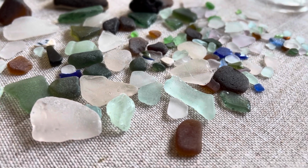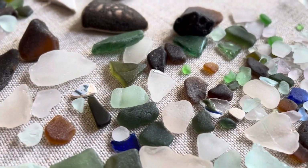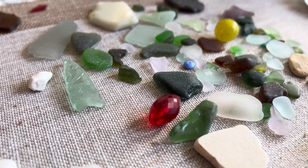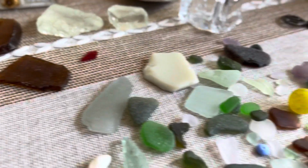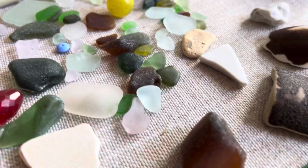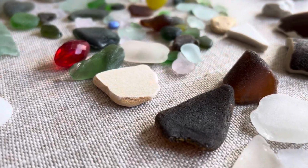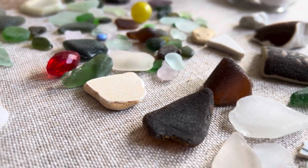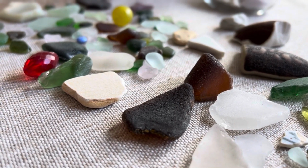So we have started sea glass hunting in a new location, and we have found some really neat things. Where we've been going is a really old place that seems like people have been throwing away their trash and rubbish for a long time. Because of that, we've been able to find all kinds of colors, all kinds of items, some rare colors. And yeah, we're very excited about it, and we wanted to show you what we found.